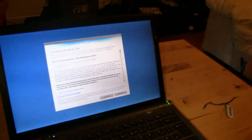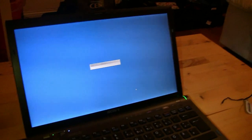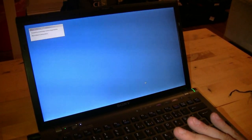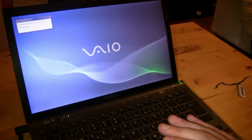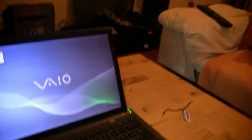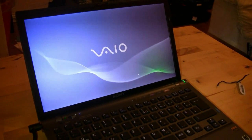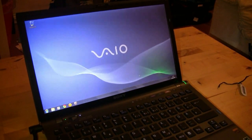Oh my god, the resolution is just... what's that? Windows Live. I don't need Windows Live. I don't want to have anything. I don't want to have Internet Explorer 8. Stop it. I don't need that. Oh my god, the display is just brilliant. I mean, 1920 by 1080. That's of course quite some weird state on the screen for a 13.1 inch. Whoa.